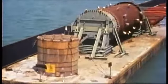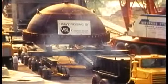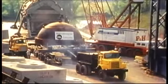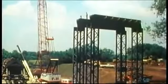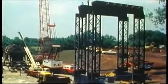Before delivery to VSL, the RPV and other components were sent by barge from Memphis to Knoxville. There, the barge was ballasted onto a leveling pad to provide drive-on access for the lifting and transportation equipment. A 60-foot-high, 1,500-ton jacking frame was driven under the barge, while 2 multi-axle transport trailers were prepared to receive the load.